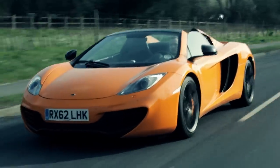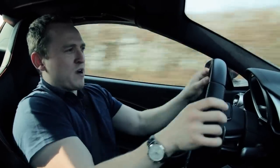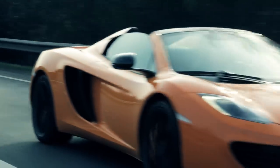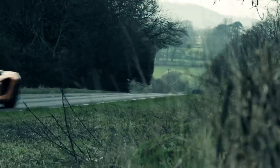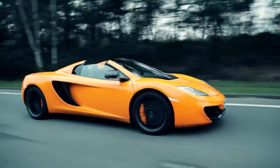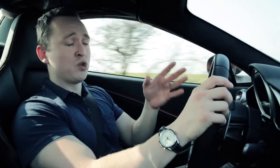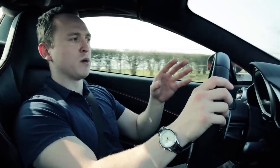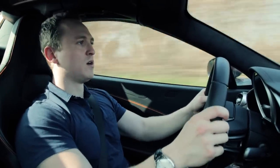And while the 12C is probably about as wide as a Range Rover, it really doesn't feel it. The car wraps around you, you feel snug, cocooned. The 12C Spider, then, is one of the best supercars we've ever seen. I've run out of adjectives and clever things to say. It's usable every single day, and every time you do want to scare yourself, it will do it, but it won't kill you. McLaren, you do make one hell of a supercar.